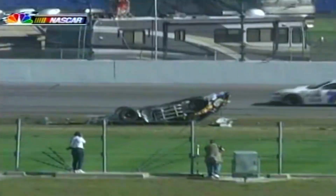Well, there's the big one right there. Took a lot. There's a lot of good cars right there. Is that Sterling Marlin in there? 40 cars in it. That's Michael Waltrip's car, upside down.